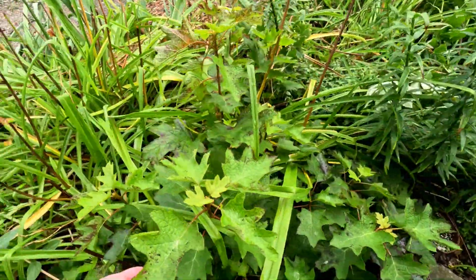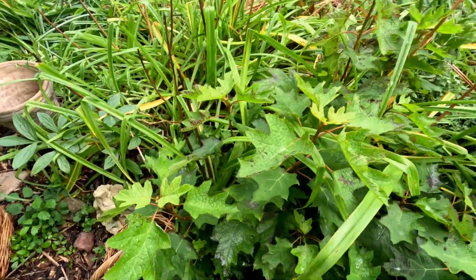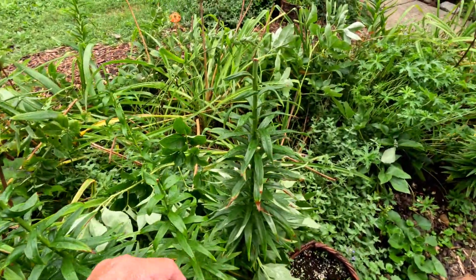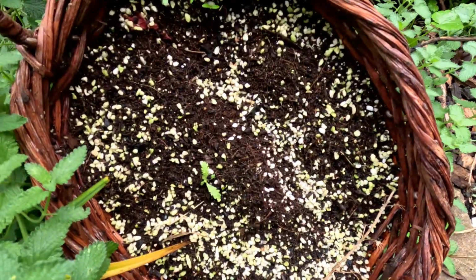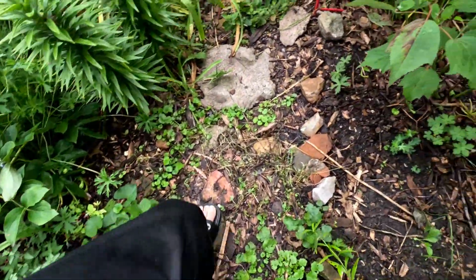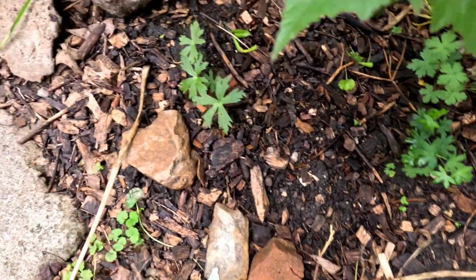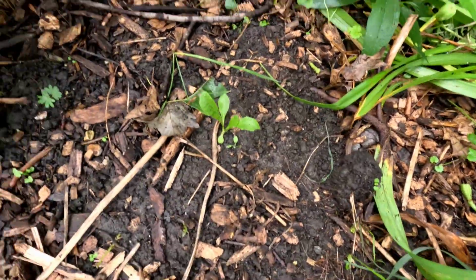This is an oak leaf hydrangea. I keep cutting it down to the ground because I don't much care for it. And of course these lilies are all done, so I cut off where the blooms were so they make more bulbs instead of seeds. Here's one little thing growing in there. Here's some more of those hardy geraniums I bought, and I planted some over here. Here's some more. I got like five of them, an assortment, and planted some over here.